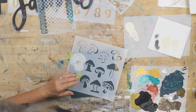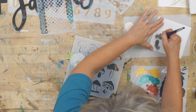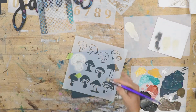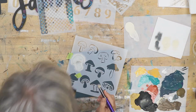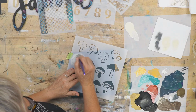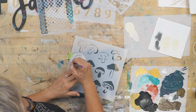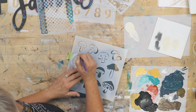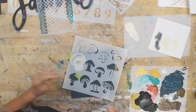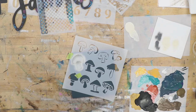Brush off any extra dry paint. Reload. Offload. Reload, offload. I've got little dried chalky paint morsels on there. Okay, so you can shade right through your stencil, and you don't need to know how to float.